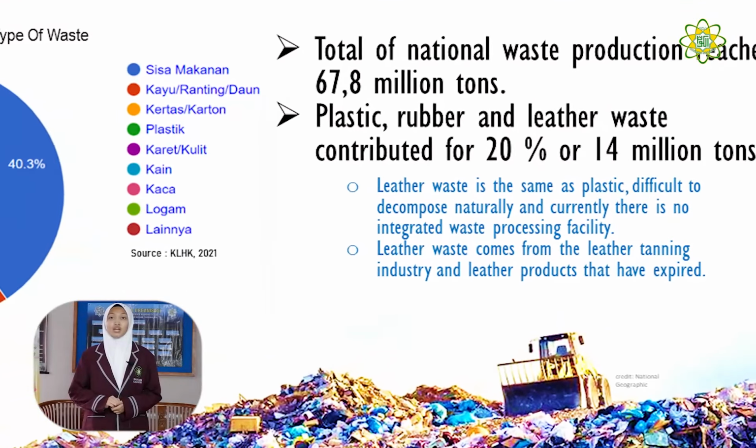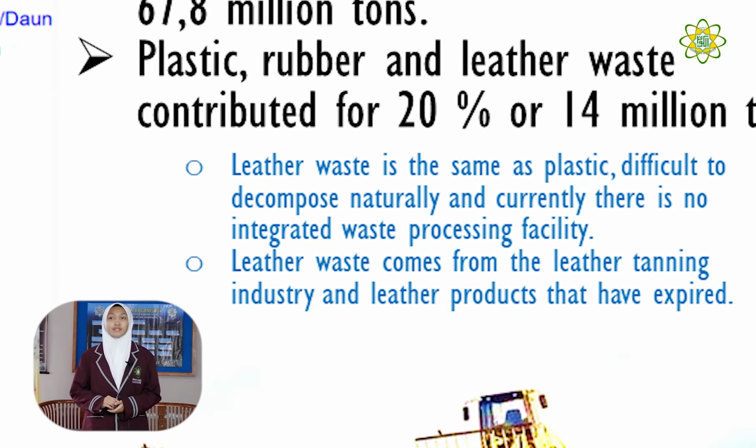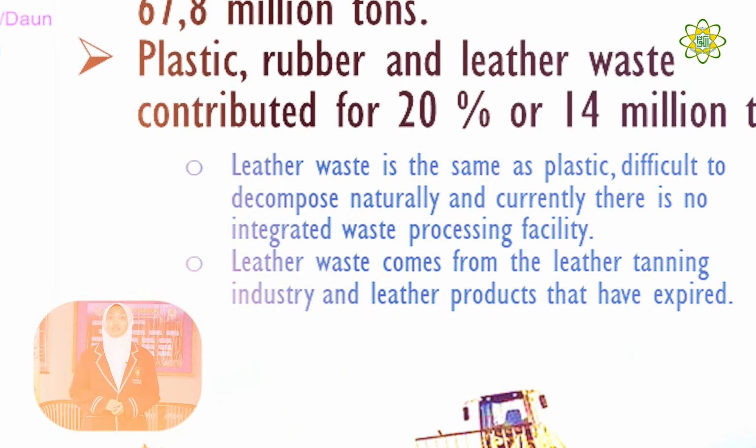Please note that in Indonesia, there is no integrated leather waste processing facility, whereas leather waste is the same as plastic waste, which is difficult to degrade naturally by microorganisms. Leather waste comes from the leather tanning industry and leather products that have expired.